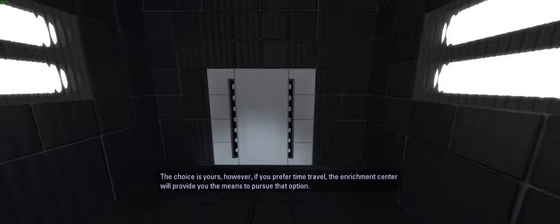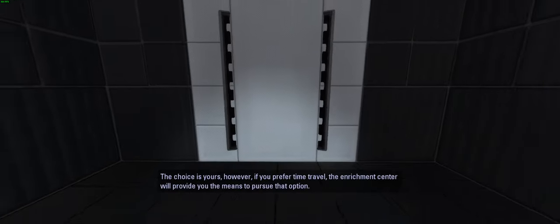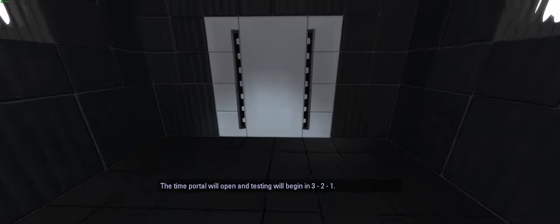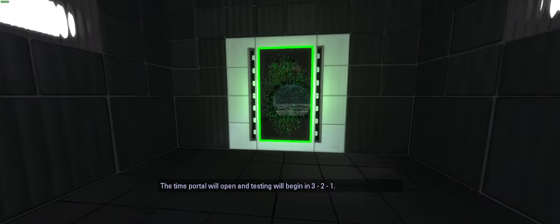The choice is yours. However, if you prefer time travel, the Enrichment Center will provide you the means to pursue that option. The time portal will open, and testing will begin in 3, 2, 1.